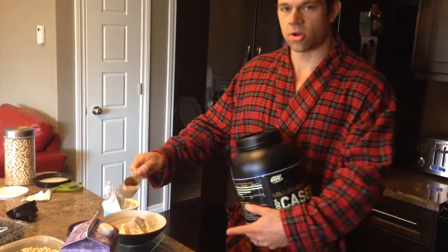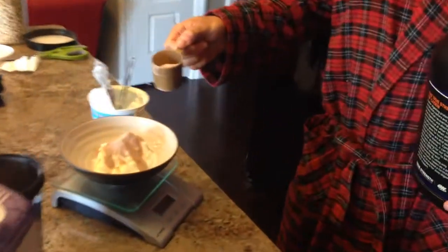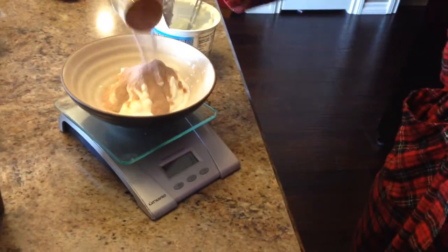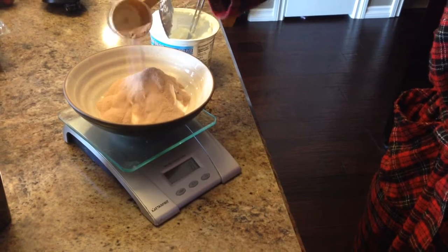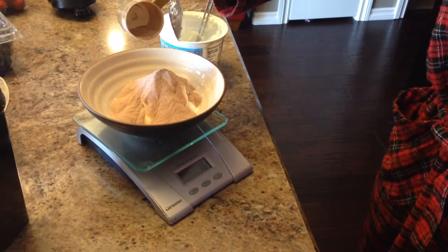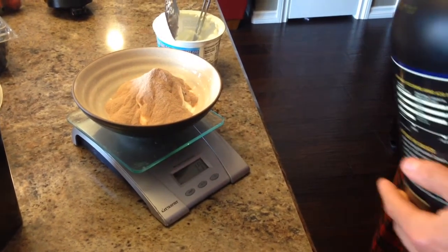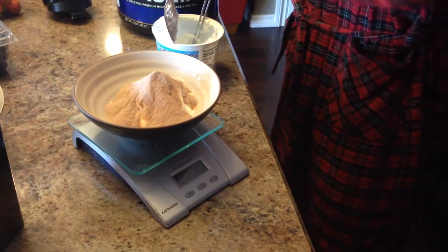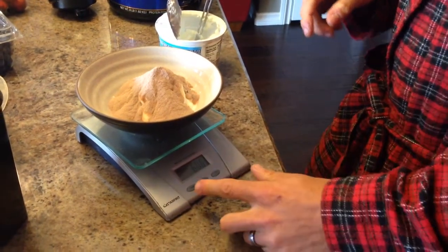So the scale's zeroed out again, as you can see. I'm just adding my protein powder until I get up to 17 grams. So there's 16, and there's 17 grams. So half scoop of protein powder is in with the Greek yogurt, and then I'm going to just add my berries.